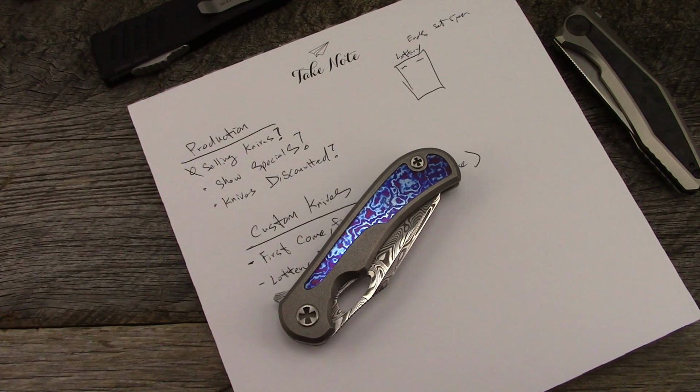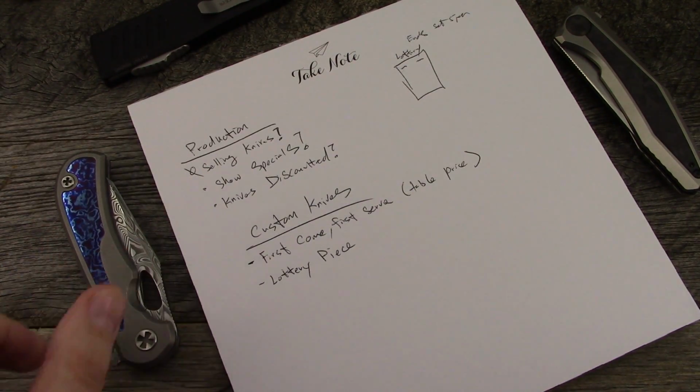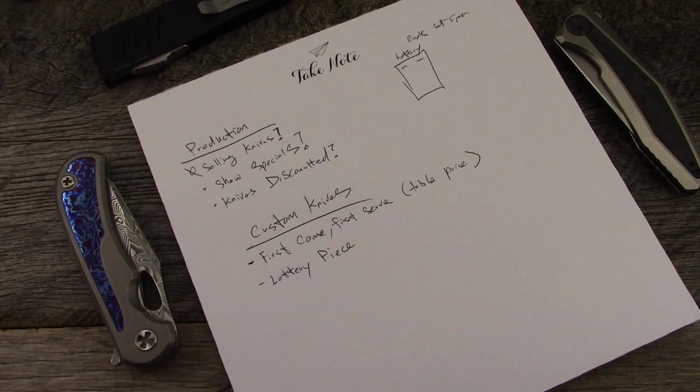If it's a super in-demand maker, then before you turn around, someone's already going to be trying to give you more money. That's a whole nother thing. But that's what a lottery is, and oftentimes at the shows, people think they've actually won a free knife. Definitely not the case. That causes some level of embarrassment.